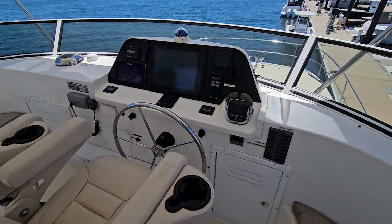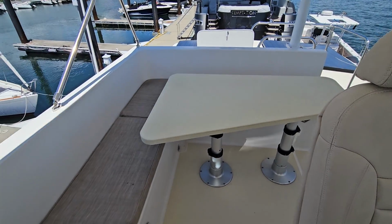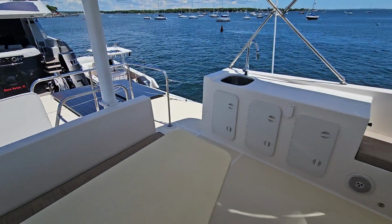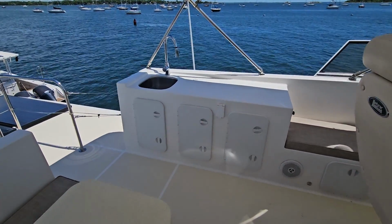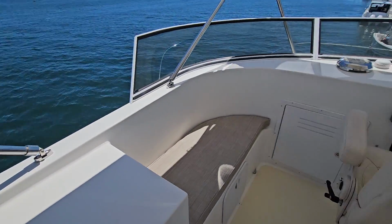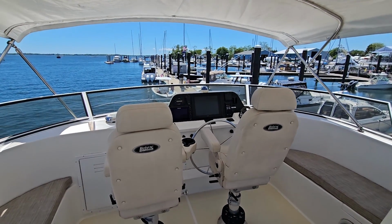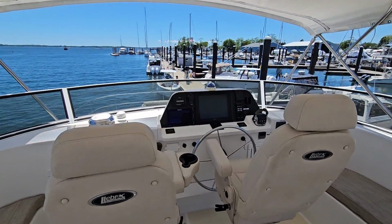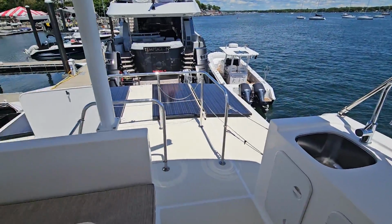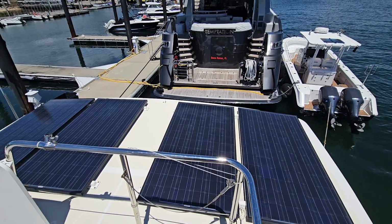Garmin electronics, Volvo controls, heated seats, a great L settee here with a table off to starboard. And off to the port side you have your wet bar with some storage and your seating. And once again you can see what a great 360 view you have to be able to control this boat from this helm and still be a part of any entertainment that's happening behind you. As you come aft on the fly bridge, we have our solar panel set up.